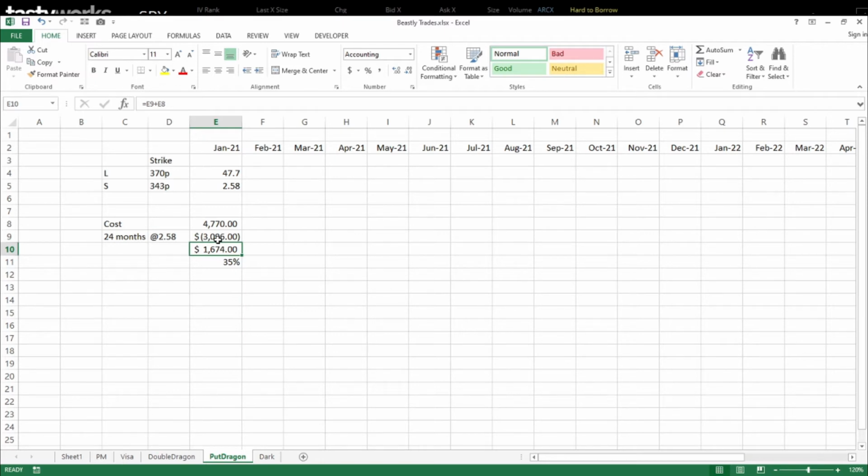and then after 20-ish days or so, I can buy it back cheaper. Over the course of 24 months, or 2 years, I'll be able to get the cost down to 1,674 for every one contract that you do, and you could potentially get your insurance even cheaper.